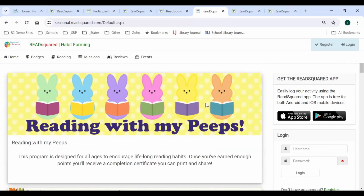You can collect different data by program, even if it's the same age group. So, for example, if you're running a summer pre-K program, you could collect a certain amount of data. And then if you're running 1,000 books before kindergarten, which is an ongoing year-round program, perhaps you want to collect more or different data. You could do that within ReadSquared, and participants could join as many challenges or programs as you have running.